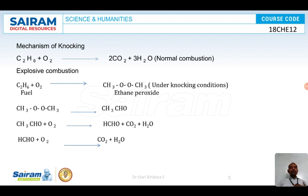These intermediates will be in the form of gases under high pressure. These will hit the inner walls of the engine and piston with high pressure, thereby giving a rattling noise called knocking. So this is why knocking occurs, because of these gases. I'm just knocking the table. You can see how much noise is produced. Just imagine gas hitting the inner walls of the engine and piston. How much noise will be produced?